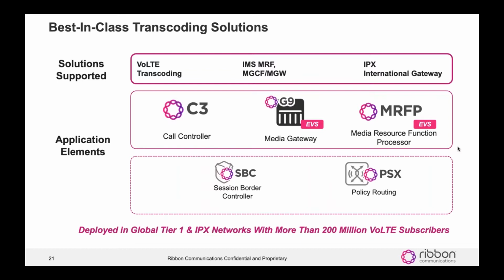So saying that, we do have EVS enabled MRF transcoding solutions. Whether it's MRFP, whether it's COTS based, appliance based or virtualized, we have solutions that are ready to be deployed in your network, with EVS support. Some of the operators here might already have some of Ribbon's transcoding solutions in your network. And obviously we offer complete investment protection to you in terms of interworking and deployment scenarios, enabling all these above benefits while you evolve your network with the new virtualized software-only transcoding solutions.